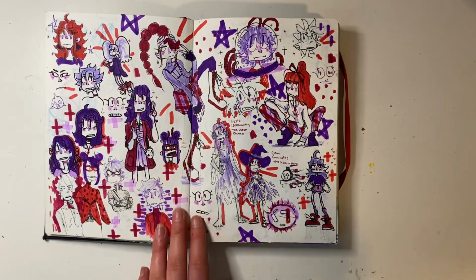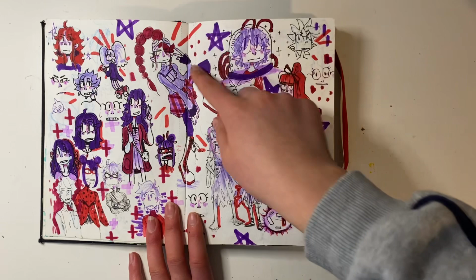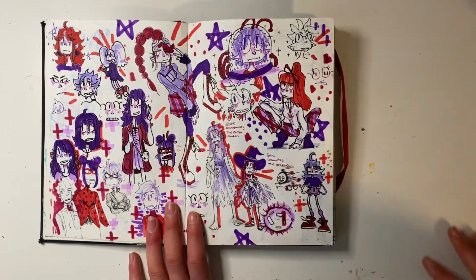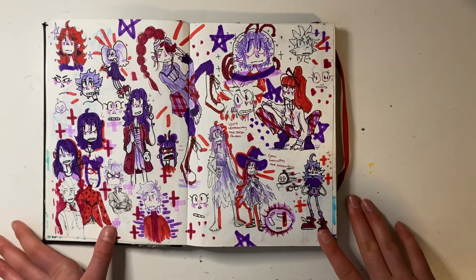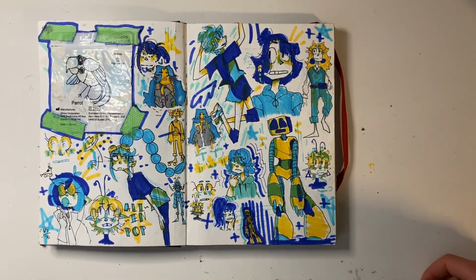Oh, I love this page. I still love this page to this day. I love how I drew across the page, like I used both sides, since that's something that I got this kind of sketchbook for, so I was able to do that, and I haven't done it very often. I tried to do the same thing with this, and it didn't really work.